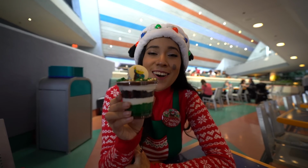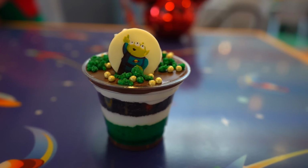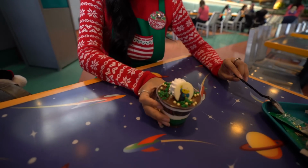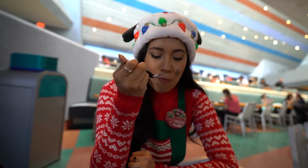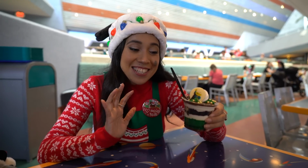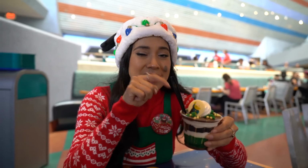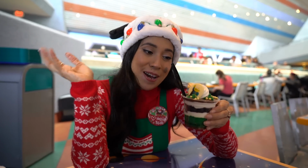All right, so this little guy is called the Planet Alpha Broccoli Parfait. And look, the alien's pointing up to the sky. So cute, right? Anyway, it has a mint chocolate ganache, a cookies and cream streusel, and green cake. So cool. Will this beat the dark red chocolate? Let's find out. Whoa, guys, this tastes just like a mint chocolate chip ice cream, and I'm not joking. It legit tastes just like it, but in cake form. It's nice and sweet. Oh my gosh, this must be my second favorite parfait. It's a dark red chocolate, but since they don't have that right now, this will have to do, and I'm not mad about it. I love it.